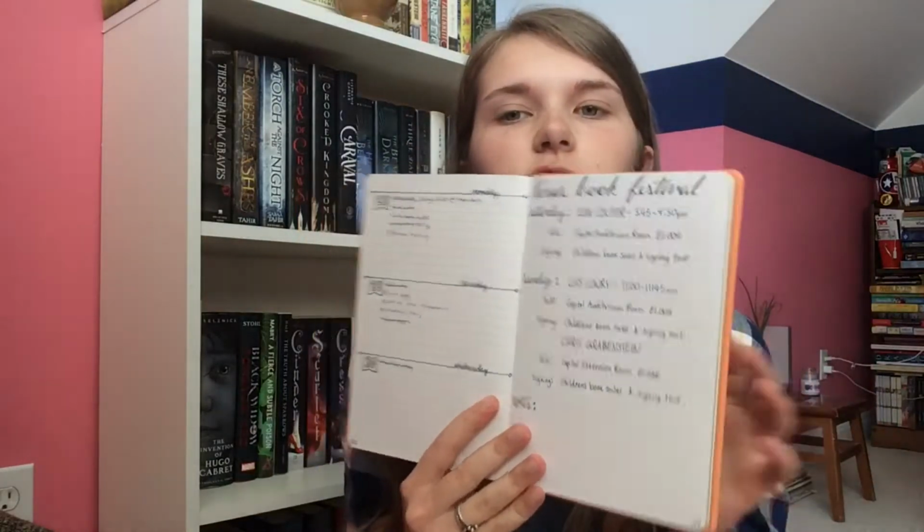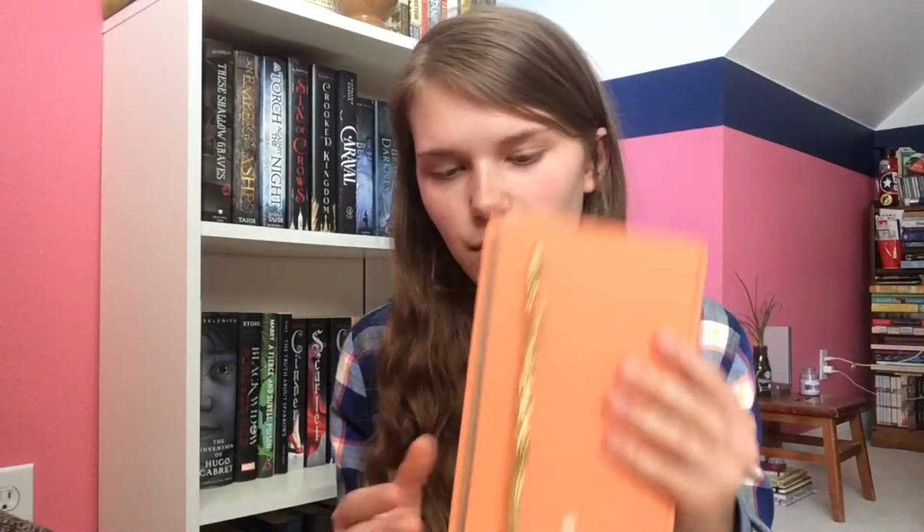Like I go to the book festival, I make a schedule. I had all my Christmas giving lists. So that's kind of what I'd use mine for. This, of course, is last year's. And this one is this year's. It's the same style of journal. I got these at Joann's in the sale section, so I don't think you can get them again. If you can, I will link it down below, but I don't think you can.